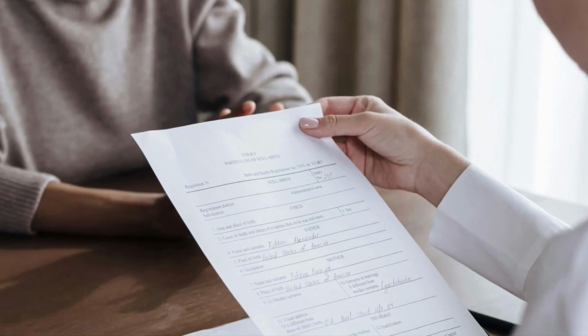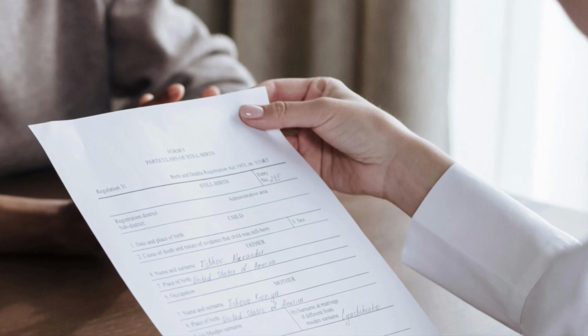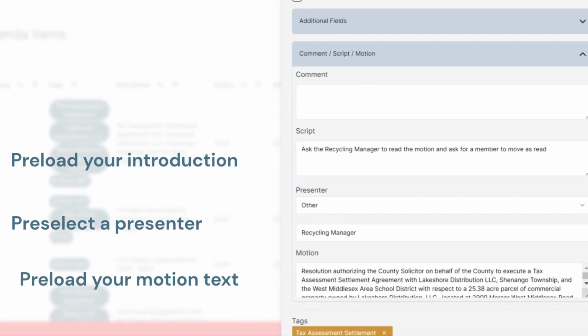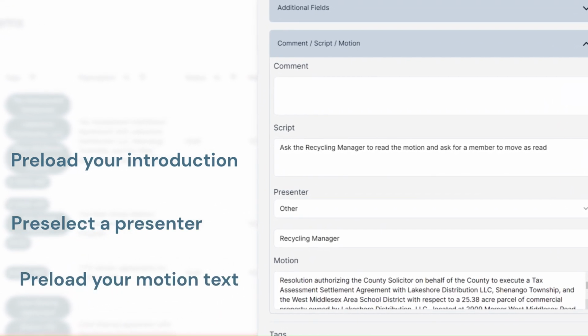Do your teams grapple with motions that need to be introduced or worded in a specific way? CiviDocs lets you preload your introduction, presenter, and motions, helping the meeting progress smoothly.